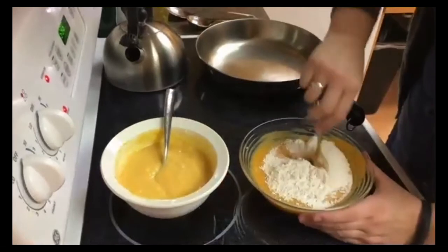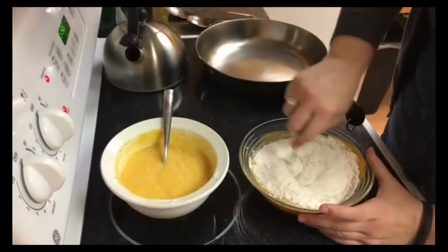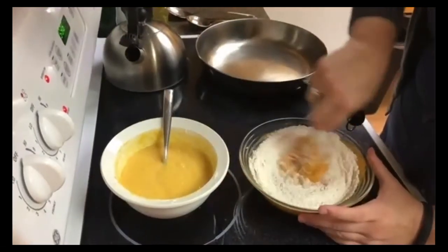Oh, I just realized I neglected to get out a plate to put the finished fritters on. I'm gonna have to fix that in just a second.